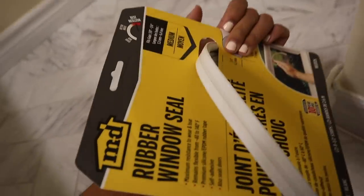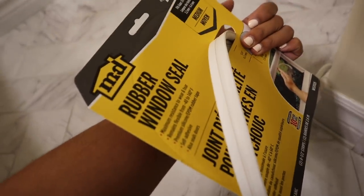But then I saw this weather stripping stuff at Home Depot that's totally not meant for this at all. But I thought, if I cut it in half, would it work? And I could just stick it to the floor, and that's what we're gonna try. Let's give it a shot. Maybe it'll work, you never know.